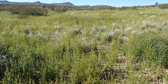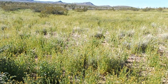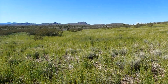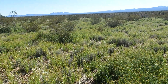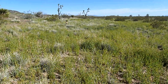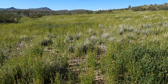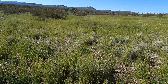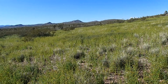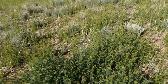Might not be pretty to some people, but there's a super bloom here going on with Amsinckia tessellata in the borage family. It tends to thrive in more disturbed areas, so who knows, this could have been previous or maybe even current, for all I know, grazing land, but it is considered native and it is thriving in this spot, unlike anywhere else. Over the past 3 or so hours of walking out here, I have not seen it this proliferate.